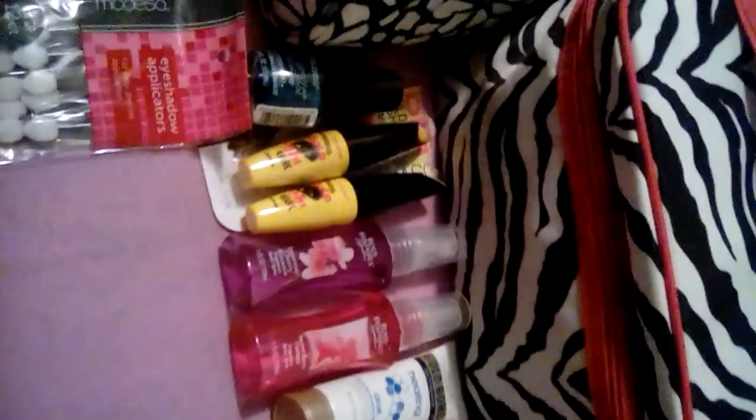I got some makeup brushes. Ta-da! Alright, the 12 set, because I need them. Not really anymore, but then I got this. I got a nail file. It's just black. Black and white is my favorite. And pink, as you can tell. And a little bit of purple. Yeah, I got a nail file.